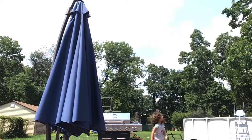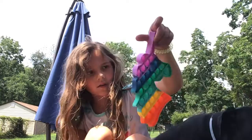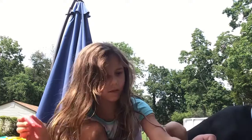Okay, got it. Now, that was one. One, two, three, four, five, six. So now we got a found omega circle. Seven, eight. So this is another poppet. This is another butterfly puppet. That was a dinosaur. This is a unicorn puppet. That's 10. 11. I forgot what these are called.